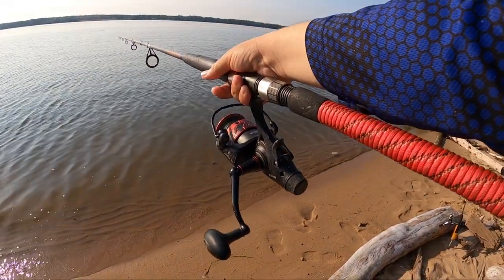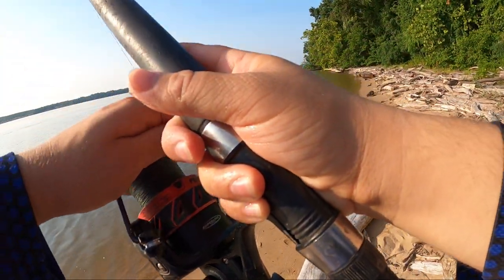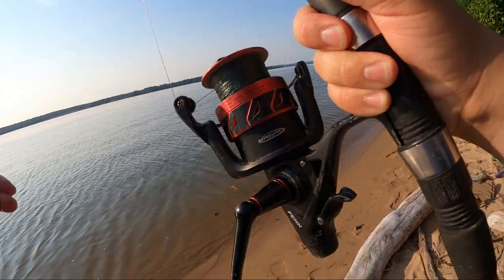On to the gofish cam. There she goes. Sucks it in here. Boom. He actually snapped my leader there.